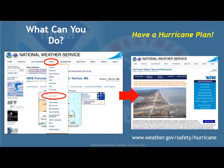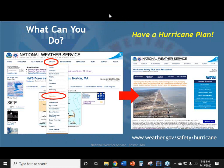So with all that in mind, we ask that people make a hurricane plan for you or your family. Where can you get ideas as to what to have in that plan, how to make that? Again, go to our website, weather.gov/Boston, and up at the top you'll see a safety tab, and then you can scroll down and click hurricanes. That'll take you to weather.gov/safety/hurricane, or you can navigate there directly, and that will have all the information that you could possibly need or want about having a hurricane plan to make sure that you and your family are prepared if and when southern New England is impacted by a tropical storm in the future, because it's going to happen. The question is just when, and it's better to be safe than sorry, better to be prepared to have it and not need it than need it and not have it.